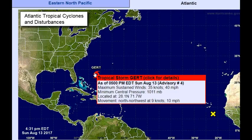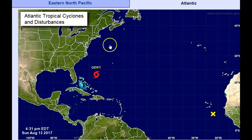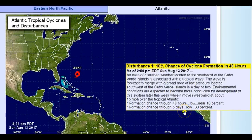But Gert is now at 40 miles an hour, tropical storm. Central pressure is still not that low at 1011 millibars. It's moving north-northwest at 10 knots. Now, this storm, there's some information inside this little 10% yellow box that changes to a 30% chance in 5 days that you better pay attention to, and I'm going to show you why.